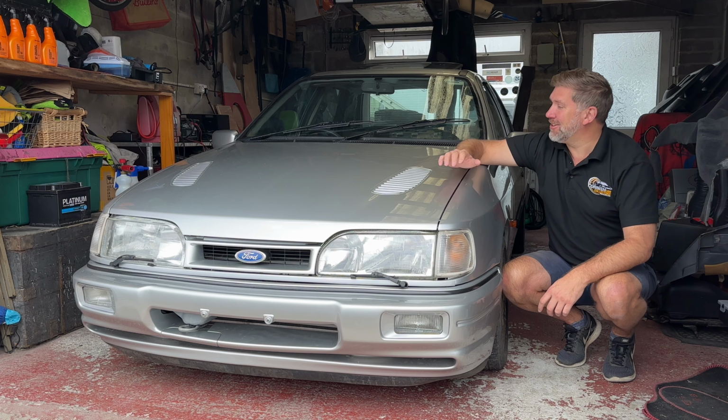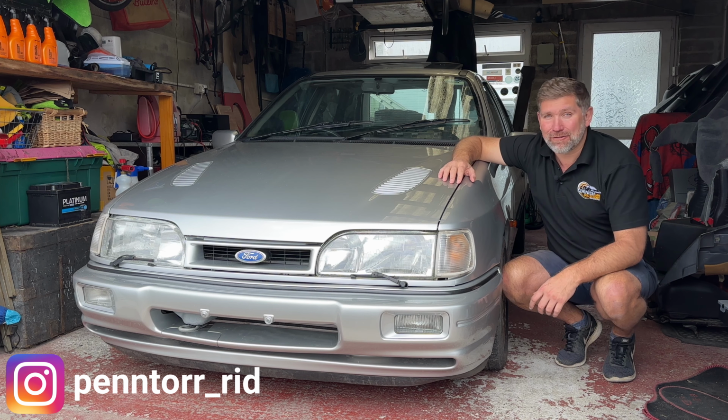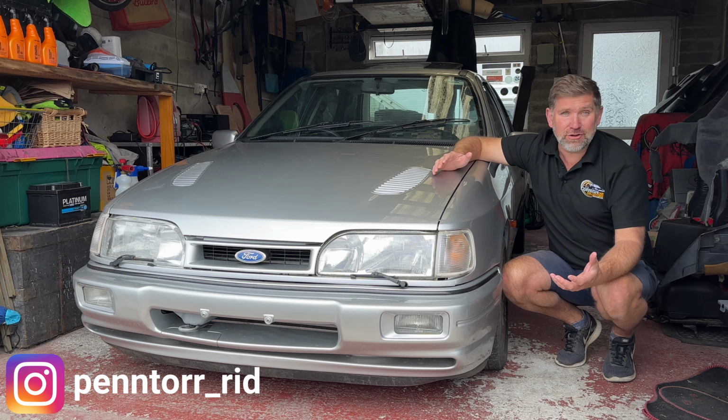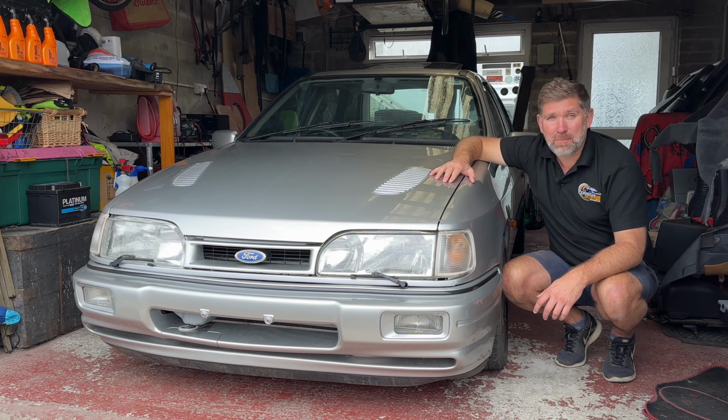At last, the Sierra Cosworth is home. And well, it might very well be home, but it's far, far from finished. In truth, I've now got a pretty hard deadline. I've got to get this car finished in just a couple of months.